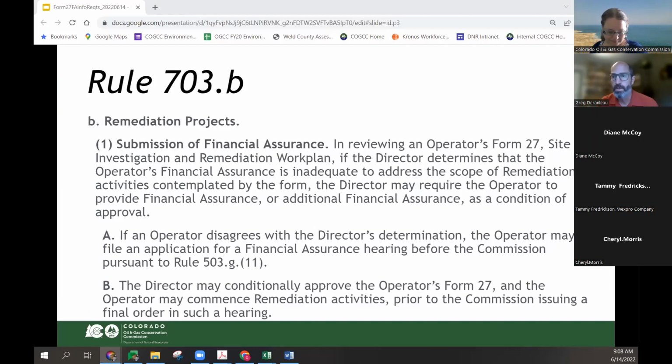So first I'm going to walk through some of the rules that came into place with financial assurance rulemaking that have affected the Form 27. So Rule 703 is financial assurance for other oil and gas facilities, and 703B is specific to remediation projects. The rule requires the director to review the adequacy of the operator's financial assurance relative to the scope of the remediation project and determine whether or not project-specific or additional financial assurance would be necessary.